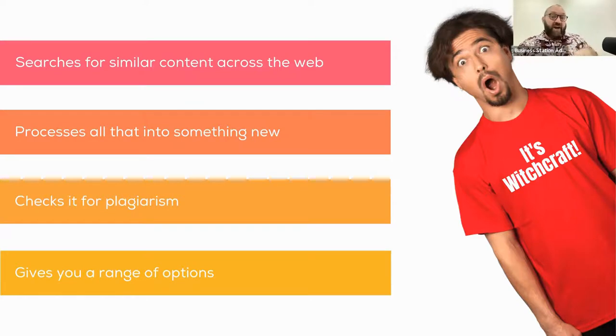So it's not copying what's out there. It takes all the things that are out there, looks for the patterns, looks for a version that's going to be new and not plagiarized. It checks it for plagiarism to make sure that nobody else has done this, and then gives you a range of options, just like it did with the yoga studio and the beginner's yoga class. So it goes out, looks across the web, finds similar stuff, turns it into something new, and checks it for plagiarism. The plagiarism part is just making sure that while it's taking its inspiration from a lot of other things, it's not exactly copying anyone's particular copywriting.